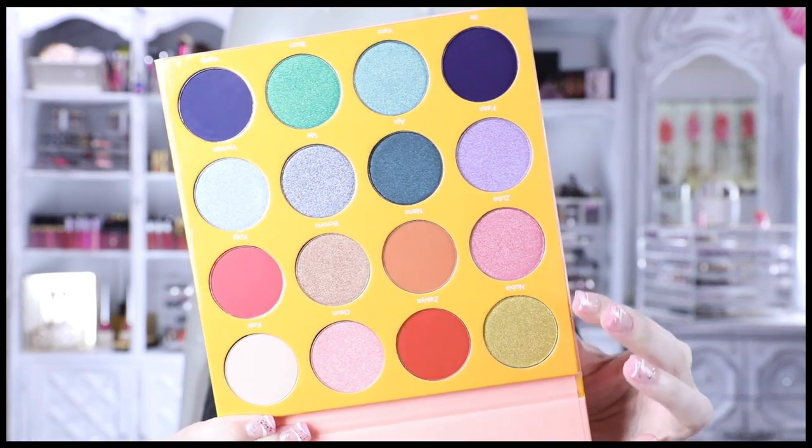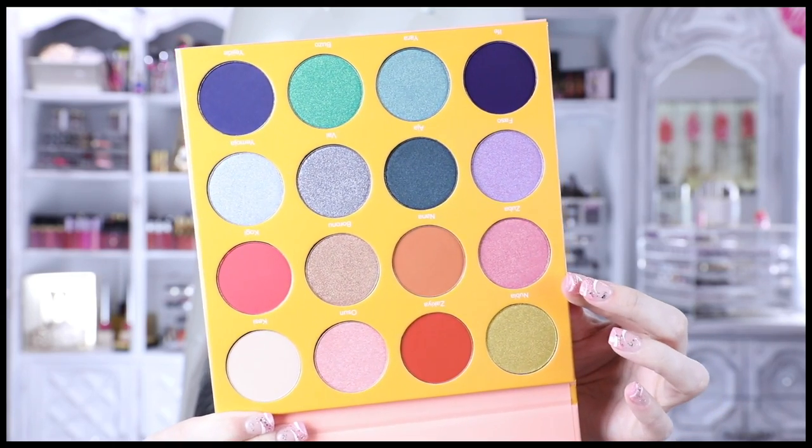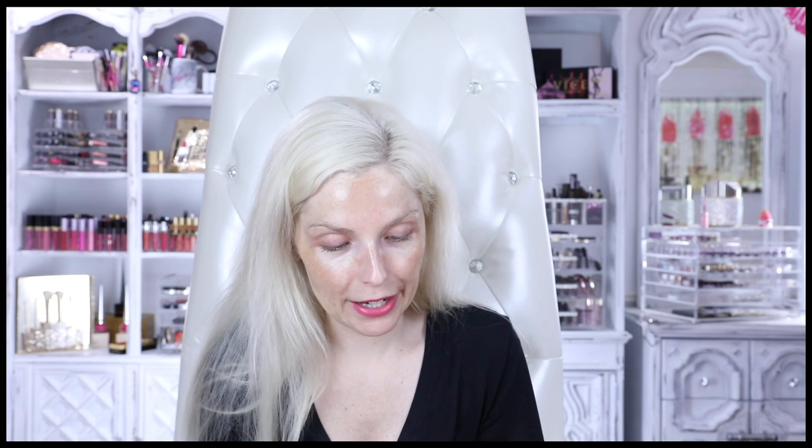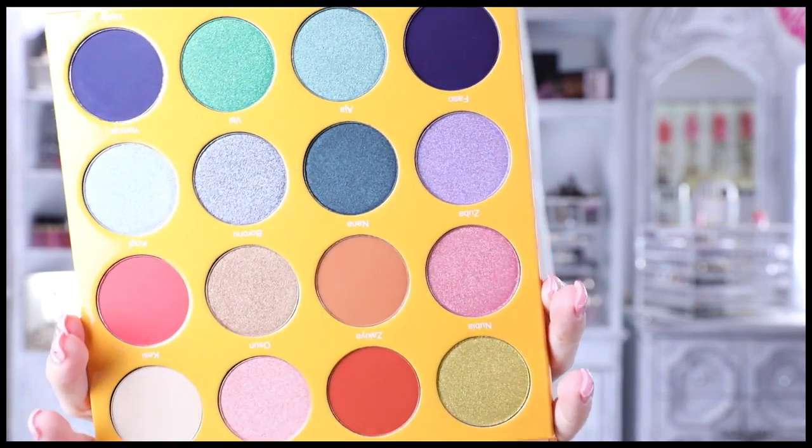Look at these. Oh my god, that pink looks so pretty. The gold, the blues. Oh! Holy cow, you guys. That green is outstanding. This is gorgeous. This is definitely their best palette yet. Oh, I so don't know what to do. All right, I'm gonna get to swatching. My mind is having a seizure right now. These are just so, so insanely gorgeous.